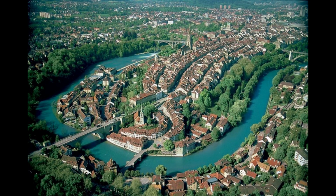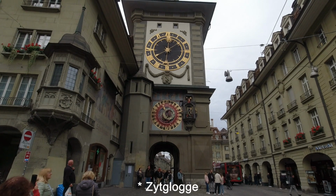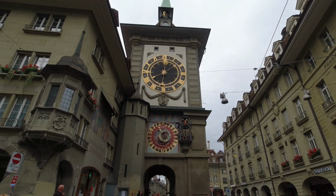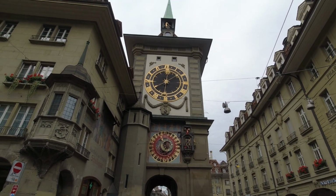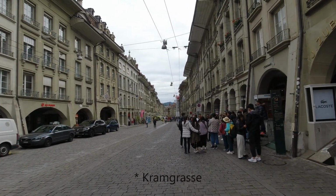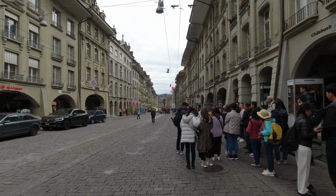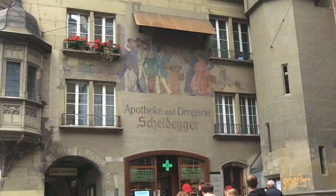The old city of Bern, founded in 1191, is located on a peninsula in the loop of the Aare River. I will not try to pronounce the name of the clock tower, but it was built in 1220 as a gate into the city. The buildings on Kramgasse, the main street in the old city, featured covered walkways, which are lined with shops and restaurants. Some of the buildings have paintings similar to those we saw in Lucerne.